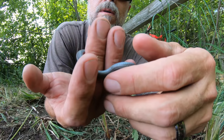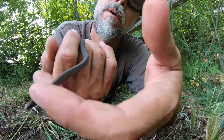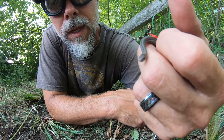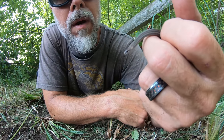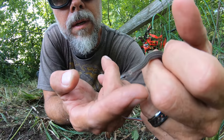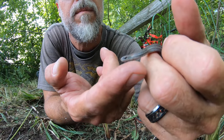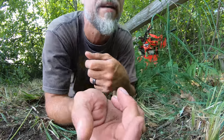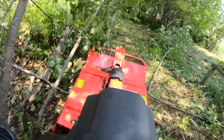Oh, you know what we gotta do? We gotta get you into the safe zone. Ooh, that little tiny mouth. Look at that little tiny mouth. Yeah, it's okay. You won't be hurt. Oh, lucky I spotted you before the mower spotted you. All right, let's get you over in the safe zone.